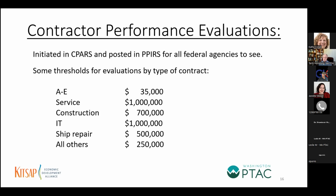So expectation is low. If the value of your contract is less than these dollar values, you probably will not get a performance evaluation. But if it exceeds this, the agency is required to execute a performance evaluation, and give you an opportunity to provide comments if you take exception to anything, or you got a satisfactory on one of the elements and you thought you should get something more than that. I've seen that a lot. Or if you were rated a marginal, you take exception to that.